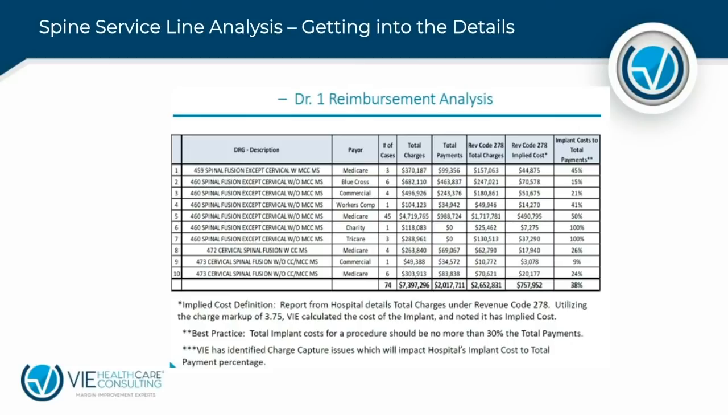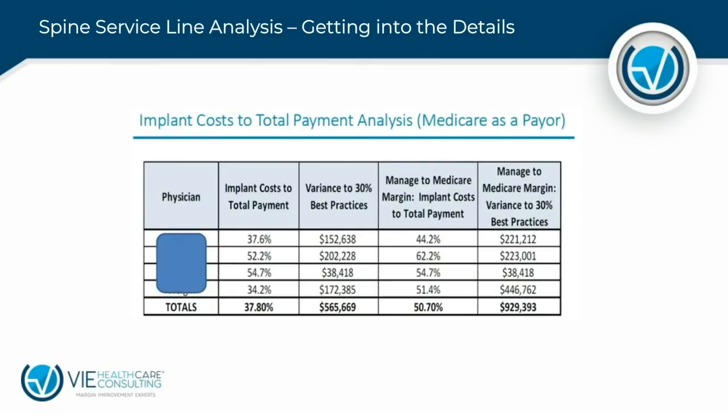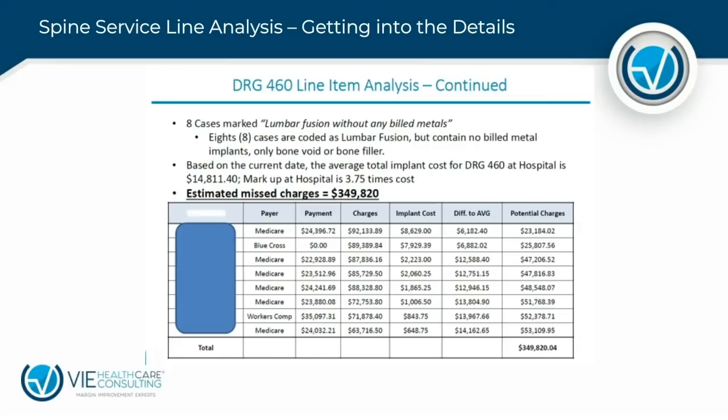And just having that data, you're able to break it down from a vendor and a physician standpoint. What's the variance, the best practices, but it also leads to, when we look at having this data, really identifying other issues. In this case, it was a charge capture issue. And now having that data and being able to go through it and do the analytics around it, they missed $349,000 in missed charges.